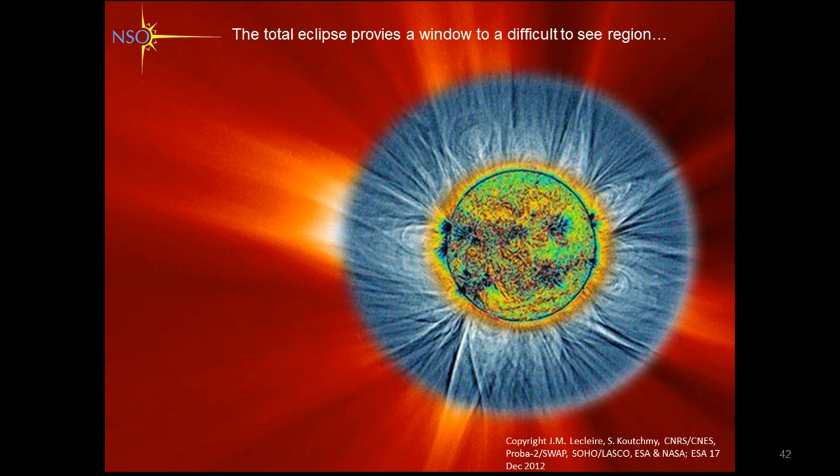Here in red is the field of view of one of the space coronagraphs. In the psychedelic colors is the image of the disk of the sun. And you can see that the data from the solar eclipse in the black and white fills in this region.